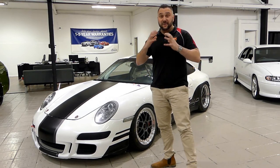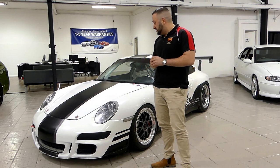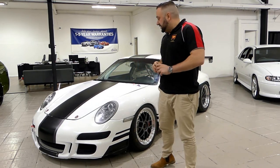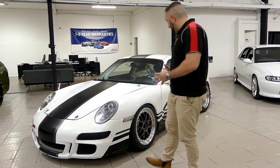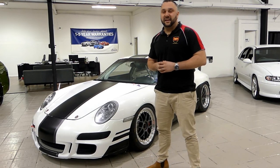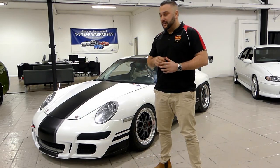So getting your head around those figures for a power to weight ratio is pretty much a good sum for an awesome track weapon. In today's video, we're going to do a few cinematics of the car so you can get a better feel of it and have a good look at it, and then we'll jump in it and start it up so you can have a little listen. So we're going to jump behind the camera, do a few little cinematics, and we'll work from there.